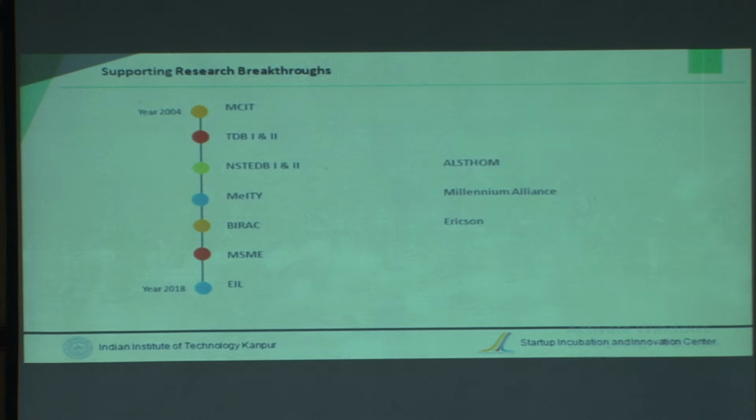We have a lot of different grants and schemes that we run, which take you from the ideation up to the startup phase, from the incubation. So MCIT, TDB, NSTDB, a lot of names, not going to get into details. EIL is recent, so the EIL grant is also something opened up only for IIT Kanpur. EIL has a Startup Innovation Challenge and a Startup Scale-up Fund, which is open only to IIT Kanpur faculties, alumni, and student-led companies.